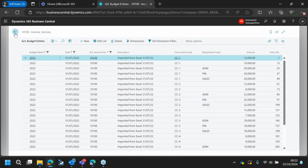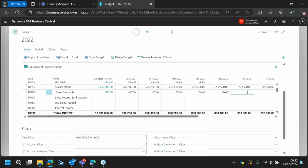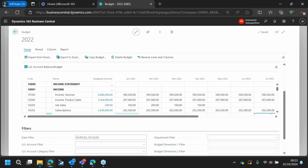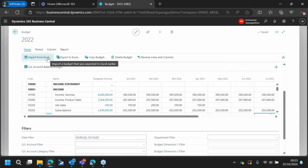Okay, and the way that you'd be able to create these budgets is you could just manually type in a value, or you could change an existing value, but many users just export to Excel. They export it out to templates, populate the budget in Excel, and then import it back into Business Central. Or you've got the option to copy a budget.